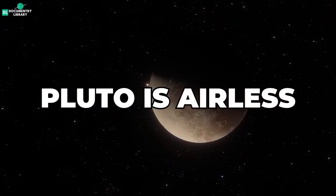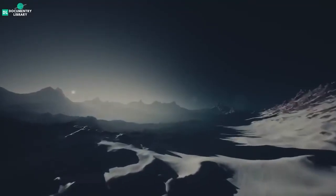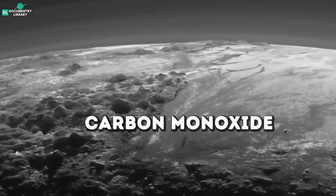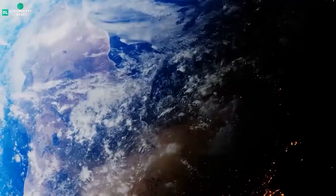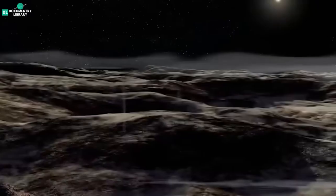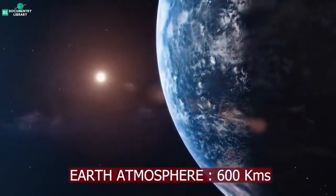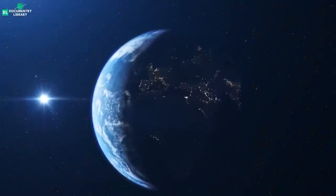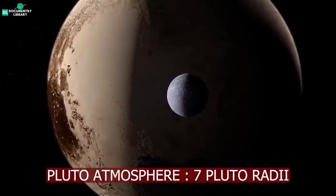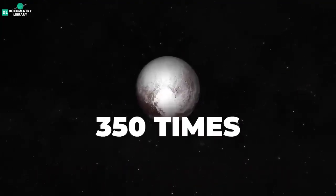In 1980, scientists discovered an atmosphere on Pluto, and they found that Pluto's atmosphere is mostly made up of nitrogen, just like it is on our Earth. Pluto's atmosphere contains a large amount of carbon monoxide and methane. However, even then, if compared to Earth, Pluto's atmosphere is very thin and, in space, it extends much farther than Earth's atmosphere. For example, Earth's atmosphere extends up to about 600 kilometers, which is roughly 10% of Earth's radius. On the other hand, if we talk about Pluto, its atmosphere extends up to 7 Pluto radii. That means the volume of Pluto's atmosphere is about 350 times greater than Pluto's own volume.